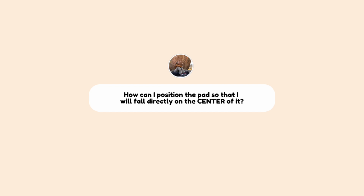Some questions that I will ask myself before laying out pads are: how can I position my pad so that my climber will fall directly on it? Are there any gaps in the pad that may cause my ankle to get caught while I fall? Are there any big or dynamic moves that will put me at risk of falling outside of the padded zone?